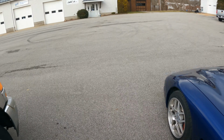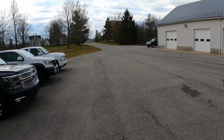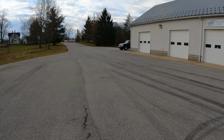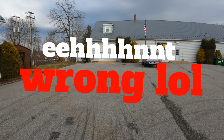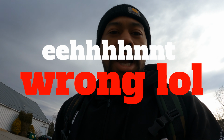Okay, guys, we just made it to Hutter Racing here in Chardon. Just like I said, it's back here in the cut a little bit. So there's that first barn. They have a white sign out there, and then this long driveway, and here's all the burnouts I was talking about. They got this nice setup back here. Warehouses, I'm pretty sure the dyno may be right there, but we'll see. So see you guys in a little bit with some further information.